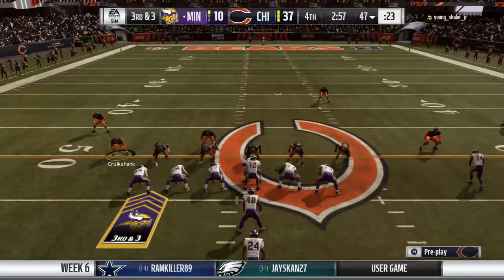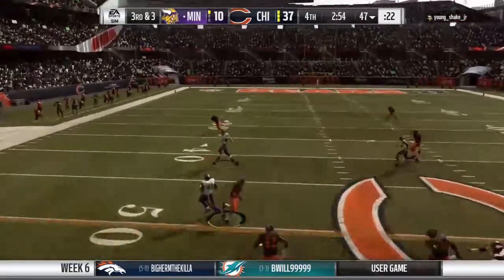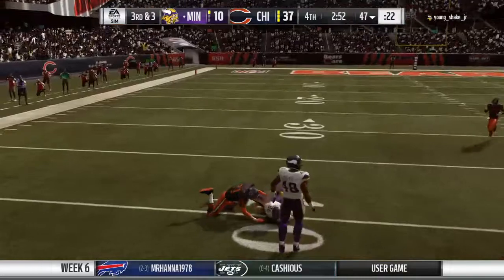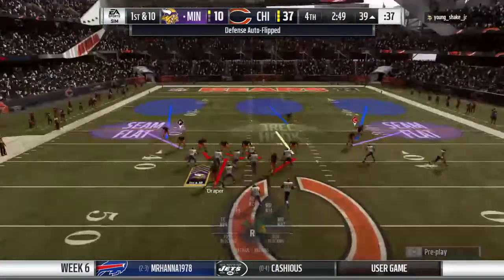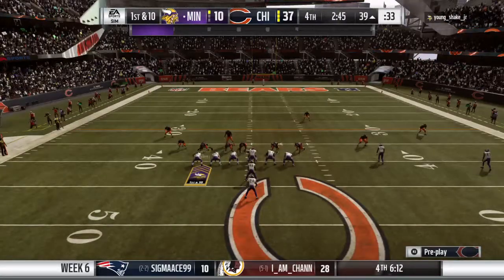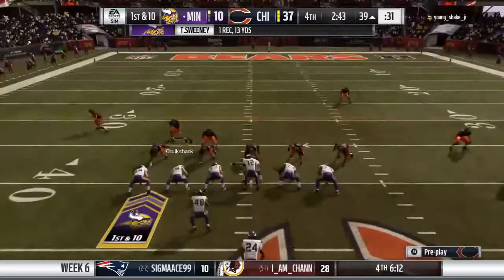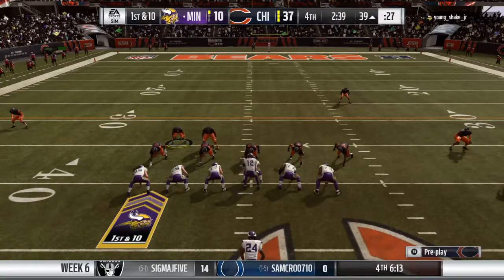All right, here we go. 3-19. On 3rd and short, they'll try and pick it up through the air. And this time he's got the hook up. It's complete. And they'll get him down as he's inside the 40. Detroit! First target, first catch, and a first down. All right, now, lucky 56. Lucky 56.